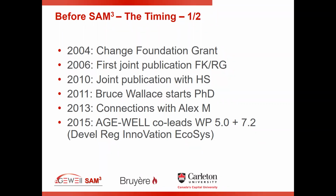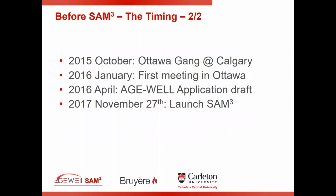Heidi joined the group soon after, and especially with her expertise in mobility. This was important when we were doing bed transfer research. And 2011, a year later, Bruce joined doing his PhD. We connected with Alex Michailidis in 2013 in preparing for AgeWell. And by 2015, AgeWell had started, and Dr. Goubran and I myself were the co-leads of Work Package 5.0, and Work Package 7.2 has Josephine and Heidi in the Drive project. So you see how this really is sort of, it organically came together. And Dr. Goubran is going to take over from here.